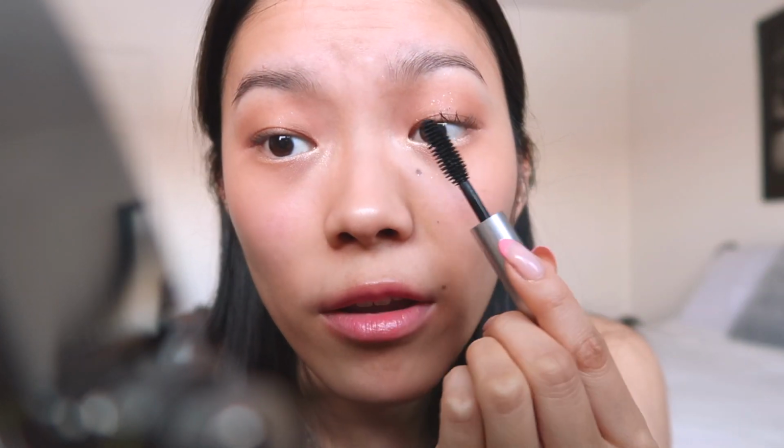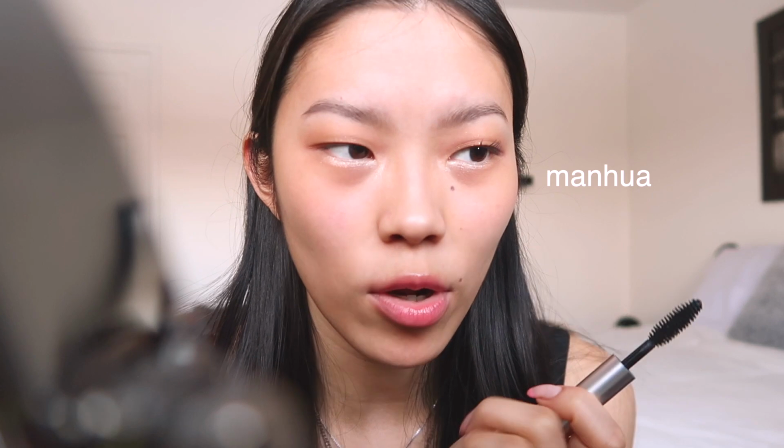Oh, I just got that on my... you kind of just go back and forth, try not to actually get mascara on your eyelid, and it creates the manhwa lashes, I don't know how to pronounce it, also known as manga lashes that people kept calling it. Do you see what I mean? Like with and like without, it makes little cute lashes together. Anyways, let's do the next eye.